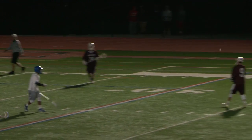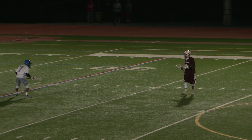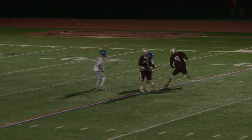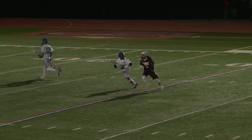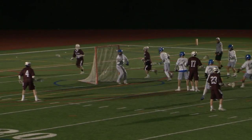Vikings swinging it around. Let's see if they come out aggressive or if they're going to be a little bit more deliberate with the 2-goal lead. Last time the Vikings got the lead, Waterford answered very quickly. So here's an adjustment. Waterford is shutting off Williams with the short stick, and now Williams is coming up top above goal line extended to about the 15-yard line and starting to set picks.